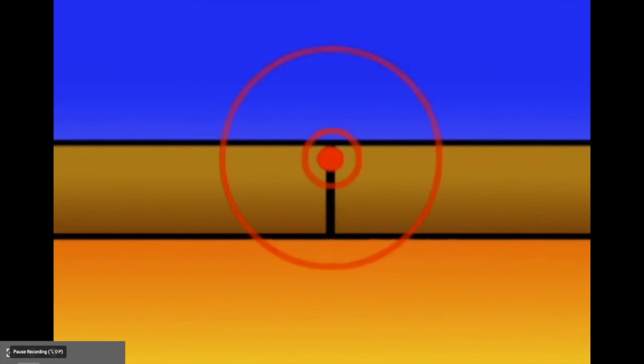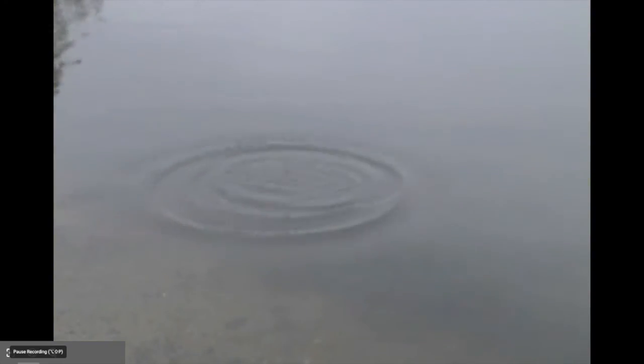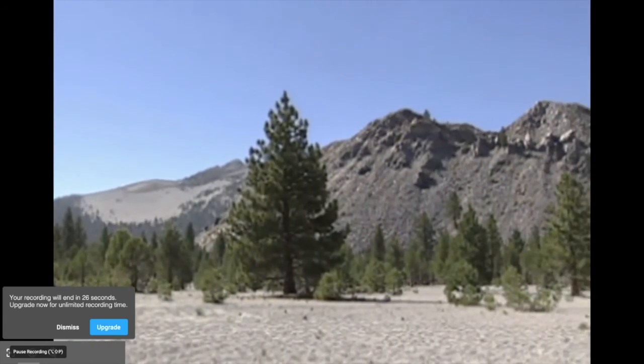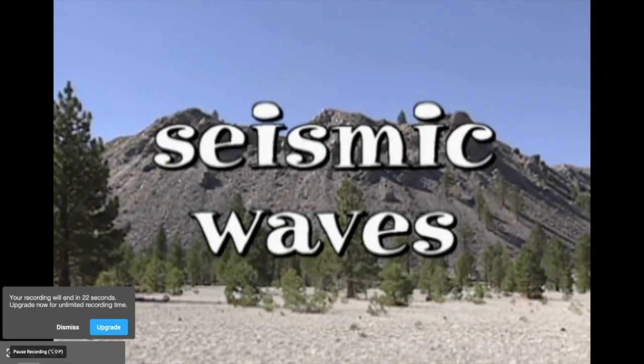The energy travels out from there through the ground in waves. It's a bit like ripples on a pond. If you drop a small rock into a pond, you'll see waves begin where the stone hits the water. The waves spread out in circles from there. These are waves of energy created by the rock when it dropped into the water. Scientists call the waves that pass through the Earth's surface seismic waves.